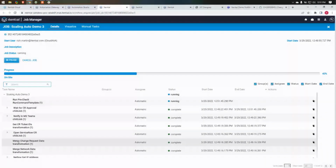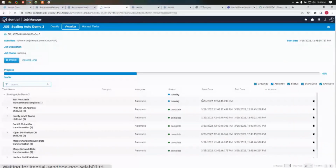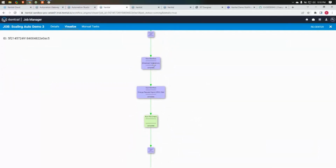Okay, so this is where we were. Wait for CR approval. I clicked that. It moved forward to now the pre-check. So we can actually go to visualize mode and we can see this. So it was sitting here, wait for CR approval.